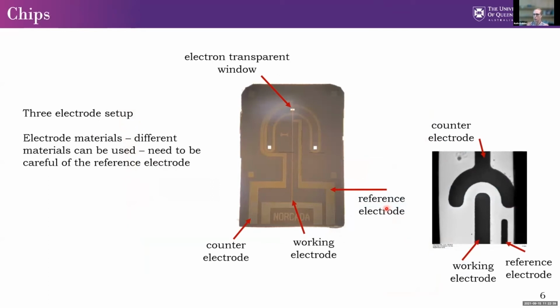So if we have a look at the chips that we've got, this is the Nocata chip that you can see just here, the electron transparent window just in the top section that's there. And here we have a counter electrode, we have our working electrode where we have the active material, and we also have a reference electrode. So another major point I think for the liquid cell is that we have this 3 electrode setup. And so this means that we have the reference electrode that's in there, which means that we can actually very precisely measure the potentials that our electrodes are sitting at. So we can measure the potential of our working electrode.